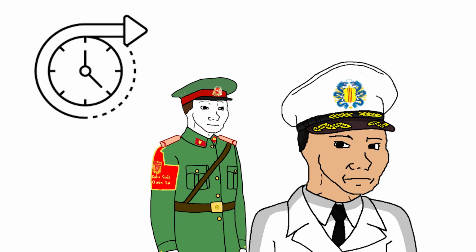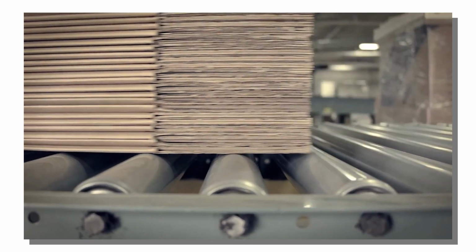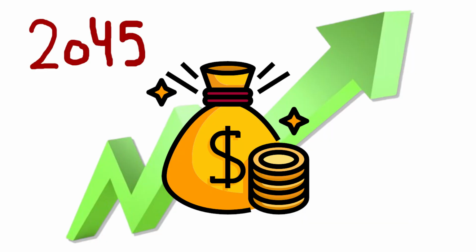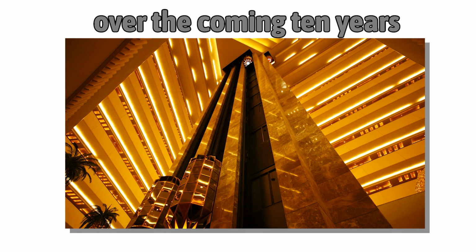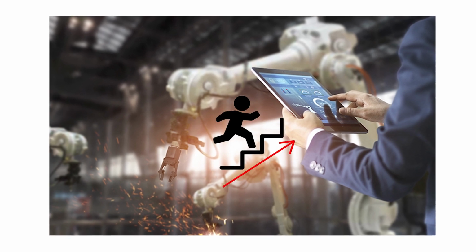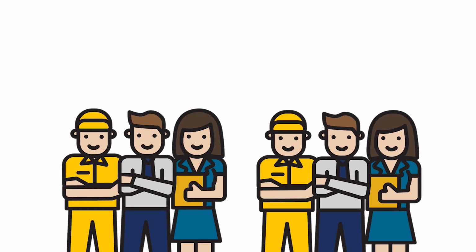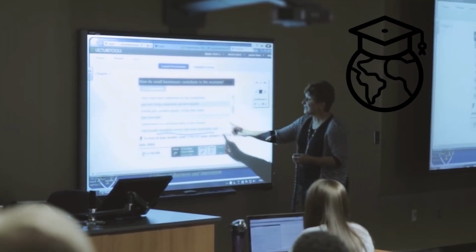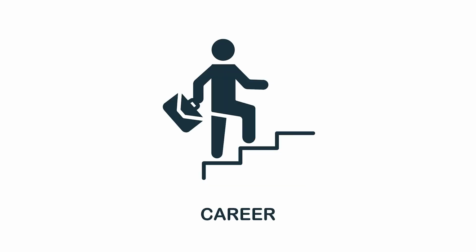In the long run, the government needs to take advantage of the industrial growth to widen its economy in order to achieve its lofty objective of turning the economy into a high-income one by 2045. Never losing hope. Vietnam will need to increase its output over the coming 10 years to keep up with the expanding needs of manufacturers' investment plans. There is a sizable labour pool available due to the youth generation, yet there is increasing competition for technical abilities. Vietnam has the best education system in the world. However, colleges and career training still require improvement.